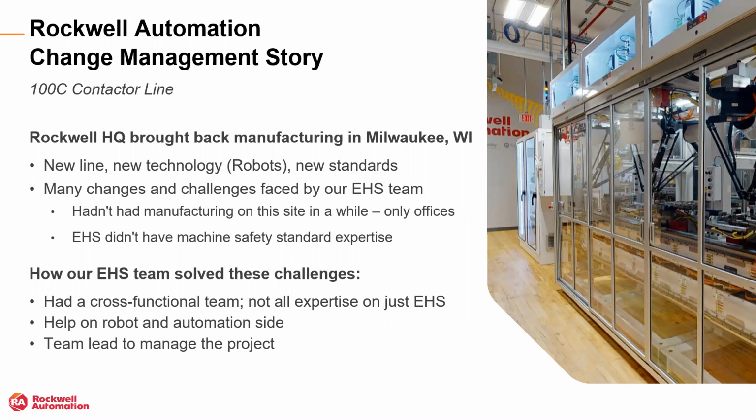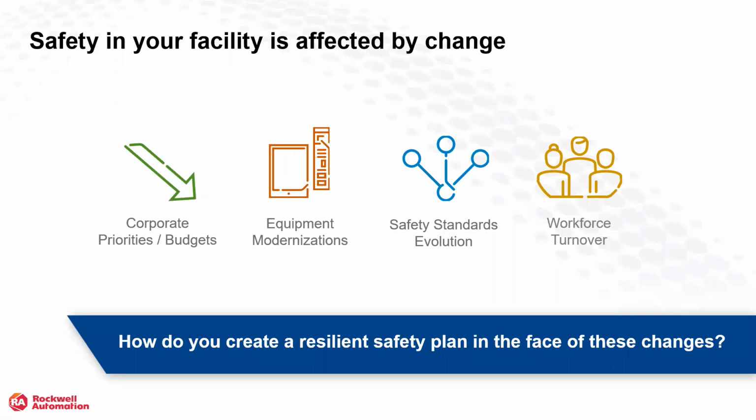As I think about developing a safety plan in a facility, one of the key things that's really difficult is that safety in the facility is constantly being affected by change. You might have some corporate budgets and priorities that might be changing.